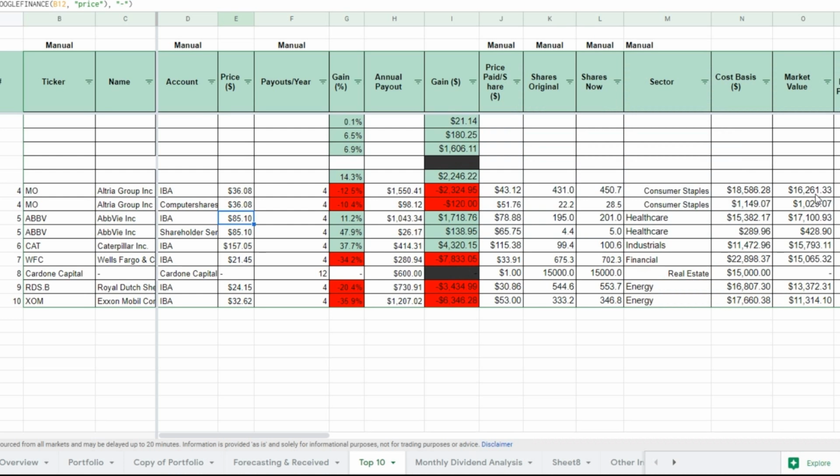So I have over $17,000 in this company. I love it. It's paying me over $1,500 a year, almost $1,600 a year, so $400 a quarter just in this company alone. And hopefully this one will be up there in the 4-digit club pretty soon.